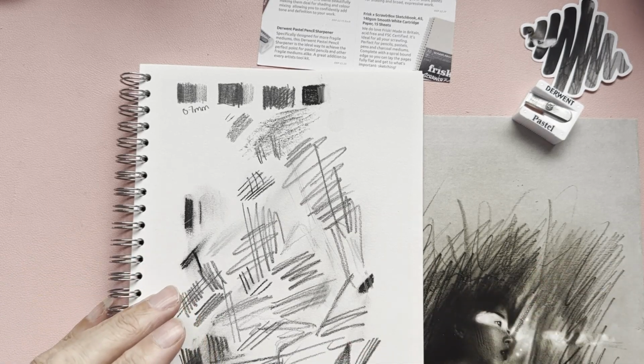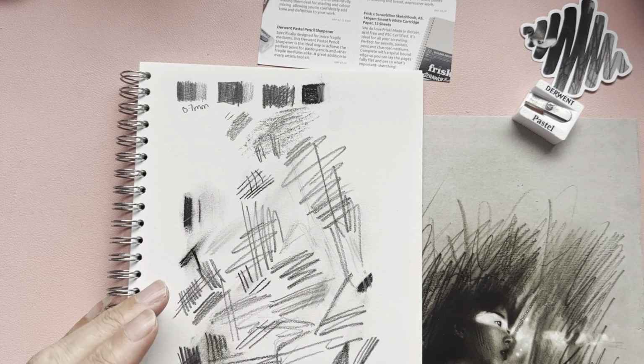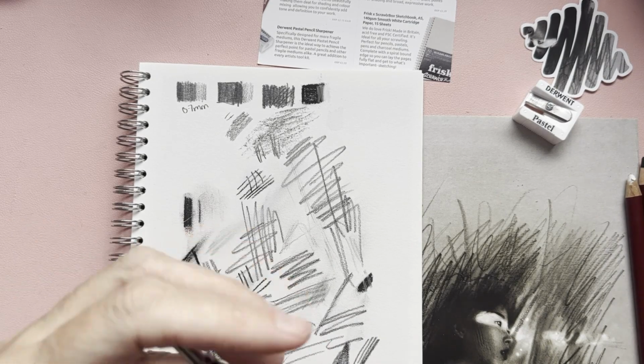I have to think on that one a little bit longer. There isn't an eraser. There is an eraser. Hold on.